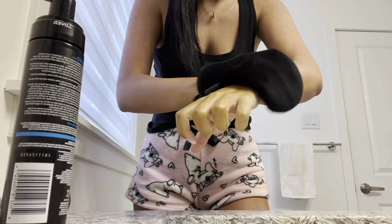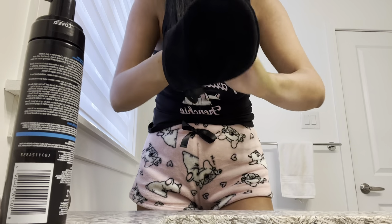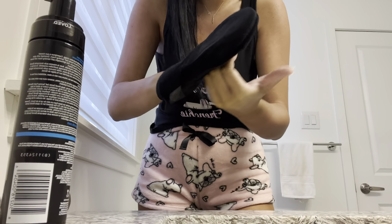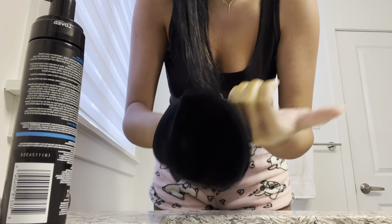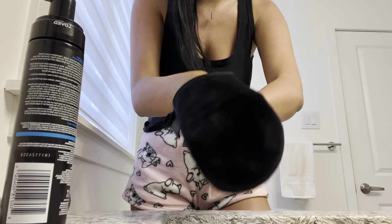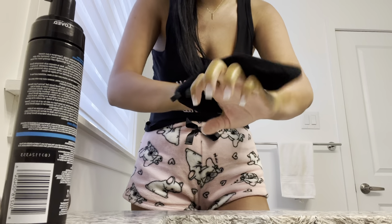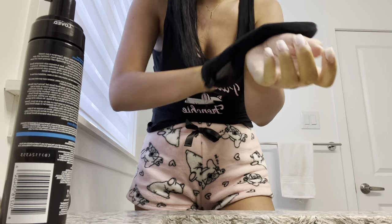So anyways, that's basically what I do, and I make sure I get every corner, my knuckles, around my cuticles, like this, you guys can see. And it does come out kind of greenish right now, but after I wash it off, it becomes the perfect tan color. So yeah, that's what I'm gonna do, and then I'm gonna go shower.